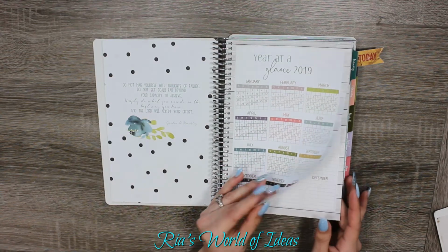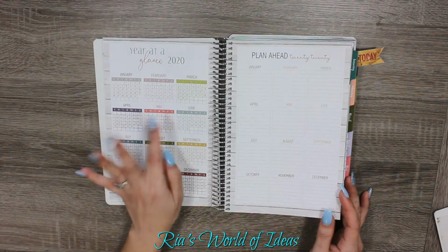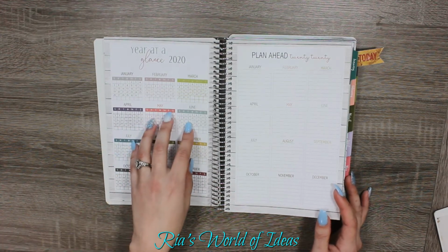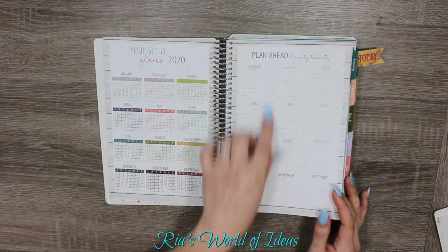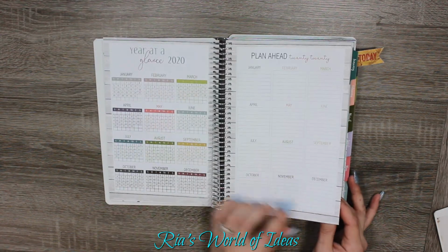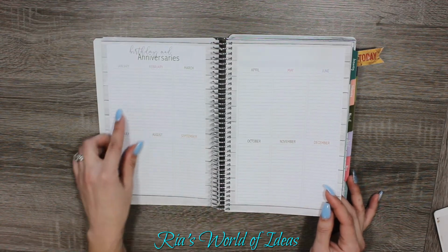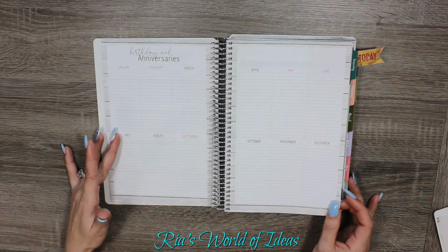You know, they have scriptures throughout the whole book. They also have 2020, a year at a glance as well, where you can plan ahead the different activities that you want to put for the months. This one says 2020. And then over here is the same thing, just like the old ones, with the anniversaries and the birthdays.